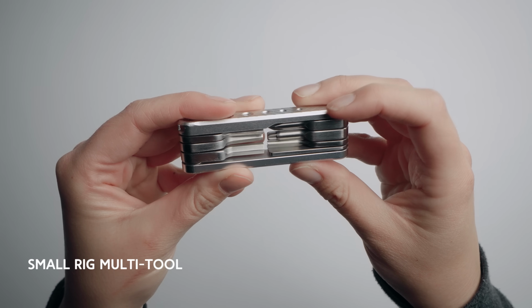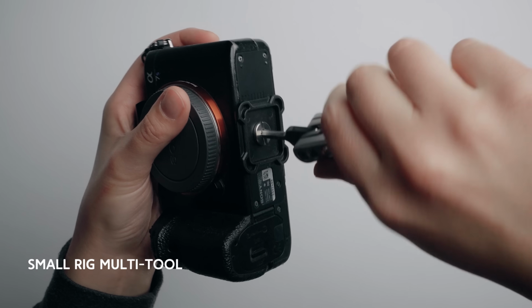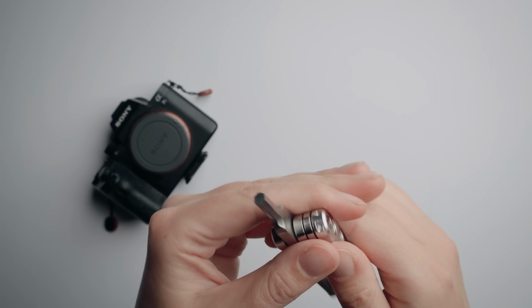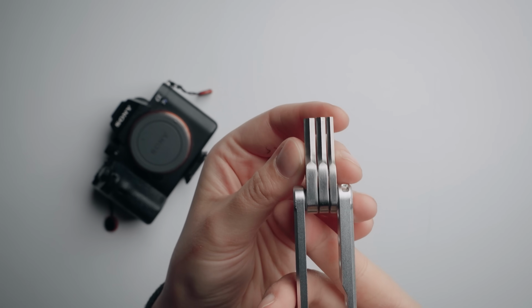A must-have in my camera bag at all times is a multi-tool. I have the Small Rig multi-tool, I believe. It's got the Allen keys, everything that I need on there, nice and small. I don't know if you can put it in your carry-on bag. I can't remember. Most times that I've traveled with it, I've checked it. So if you're going to pick this up, double check that you can travel with it. It's super handy to have in the bag, not just for tightening tripod plates, but also for fixing other things.